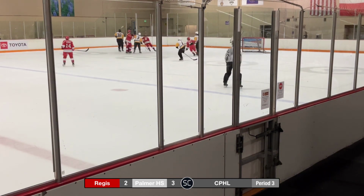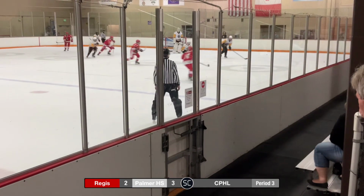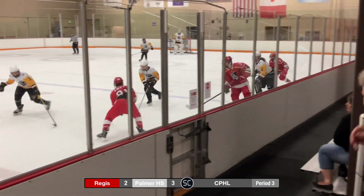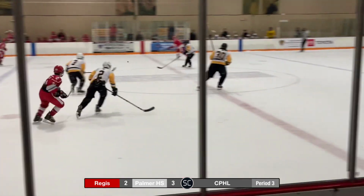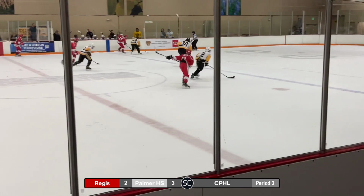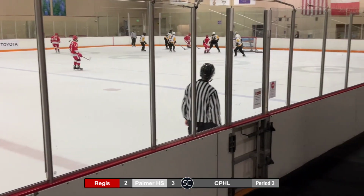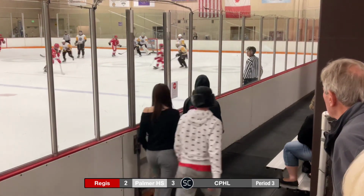Faceoff is contested. Palmer with it. They put it crossways to the near boards. Lynch will step to it. Keeps it from getting out of the zone. Here we go. Onto our stick. Daly takes a look. Goes crossways to Franz Lubers, who moves in. Pays for it, though. Boy, that hit at the boards. No matter. Keep playing hockey. To the high slot. Shot.